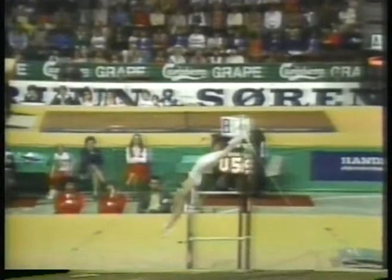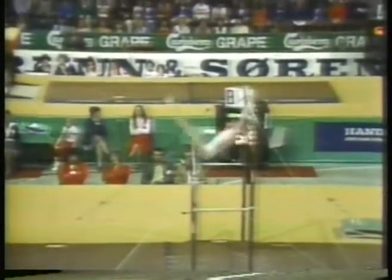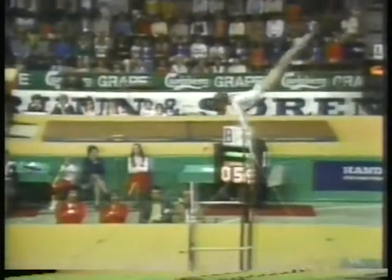Takes an incredible amount of arm strength to get all the way over that top bar like that. Beautiful body position. Technique is very good. There's a little variation. Judges are looking for that originality, and she certainly has it. Getting ready for a dismount. And a Comaneci with a half twist. Beautiful.